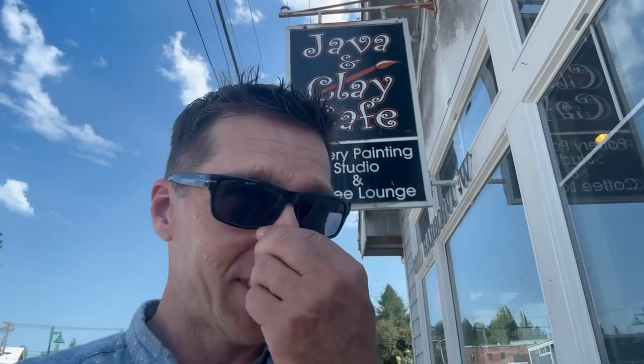So this might be an option for you to stay. You want to come have a cup of coffee and do a few crafts? Read the sign, just what it says. It's a coffee lounge, and oh man, I got a bug. There's like no bugs here. That was the one in Western Washington. I swear to God, we don't really have bugs, but obviously we have one.